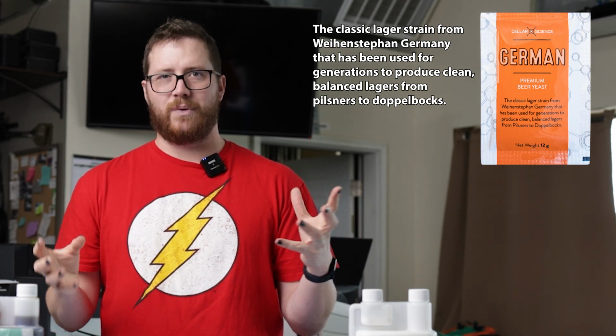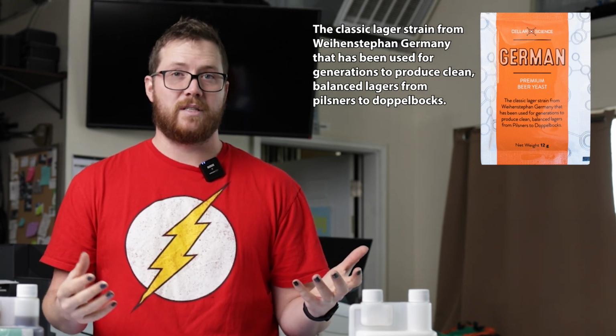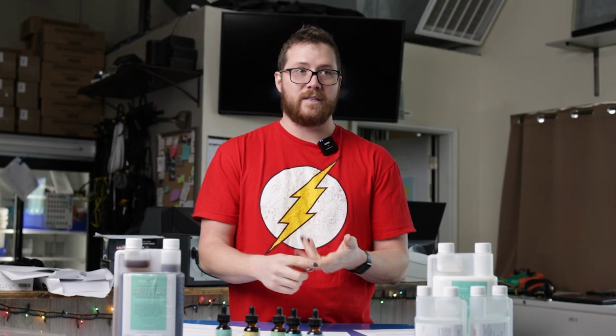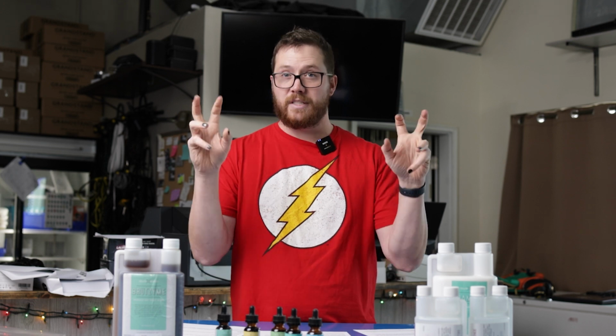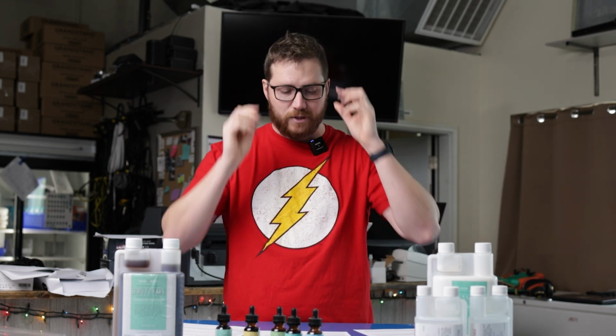I think of this one as good for like a Helles Bock kind of style, but it's actually a really good universal yeast. I've used it for anything from the Helles Bock styles to bigger Doppelbocks to even ale style strains like red ale, porter, stout, anything. It's a very, very strong fermenter.